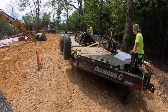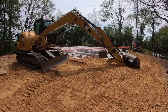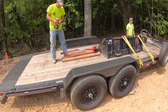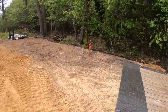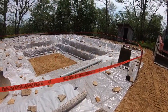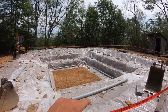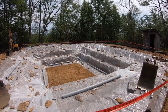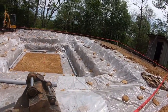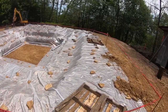So everyone, we are done until we get our bolts. Ray's just screwing the bender down to the trailer deck. But you see the pipe in the corner over there, that actually runs out. We ran out to daylight. So we covered this all with plastic, so that hopefully it doesn't cave in.